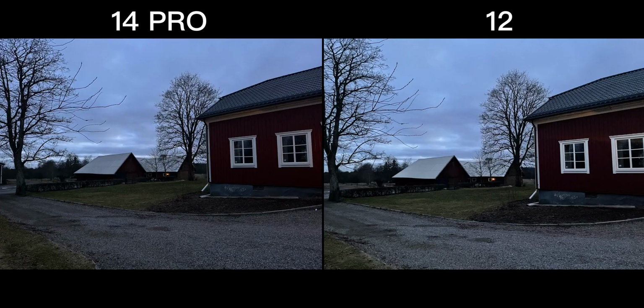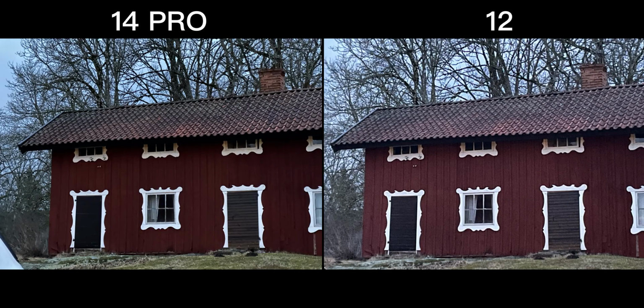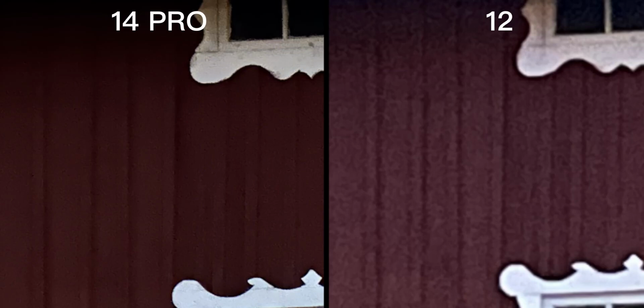These shots again look very similar, but when you zoom in a little bit, you can see on the barn it shows more detail on the 14 Pro. This is an example of the HDR, which the 14 Pro has become better at. In this 2x photo, you can see that the iPhone 12 has more noise than the iPhone 14 Pro that removes a lot of noise on the cottage.